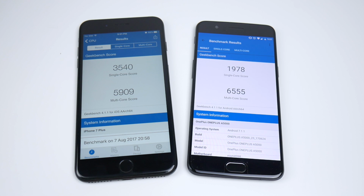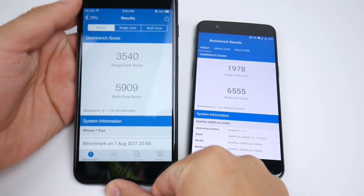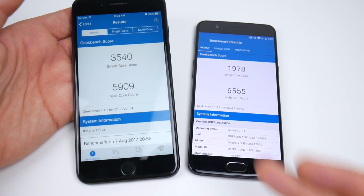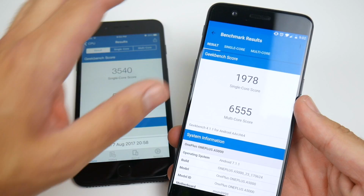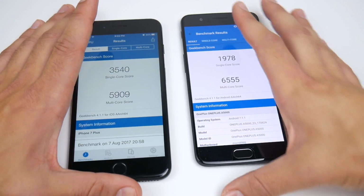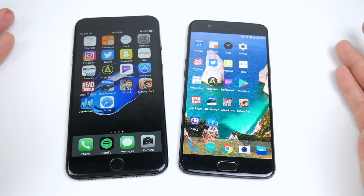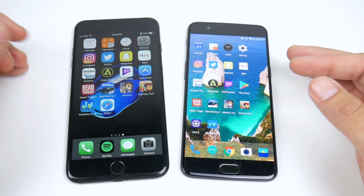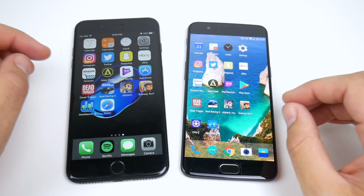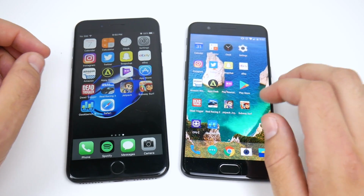So the final scores are in here for the iPhone 7 Plus and the OnePlus 5. You can see that the iPhone 7 Plus finishes with a single core score of 3540, wraps it up with a multi-core of 5909. Now the OnePlus 5 finishes over here with a single core of 1978 and a multi-core of 6555. Now take these tests with a grain of salt. These things are scientific, but that doesn't really dictate how they perform in the real world. You've seen the OnePlus 5 was just ripping through the apps, and you've seen the 7 Plus was just ripping through their apps. Now, I think the iPhone 7 Plus, based on the speed test, is quicker in a couple of areas. It's slightly faster when it comes to the boot up time.